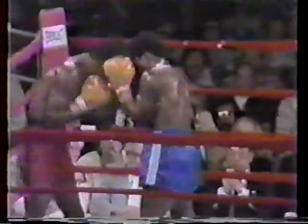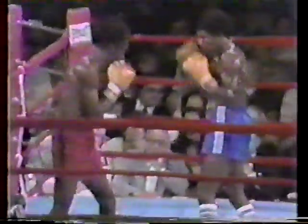Cardona, a different style. Normally jabbing, moving, using that 5'8" frame, trying to beat Randolph to the punch, but thus far has not been able to do it. Being kept off balance with both hands. Randolph has him against the ropes, and the champion is not showing a lot of ring generalship by staying there. And normally he is a smart one in the ring. Minutes to go in the fourth round.